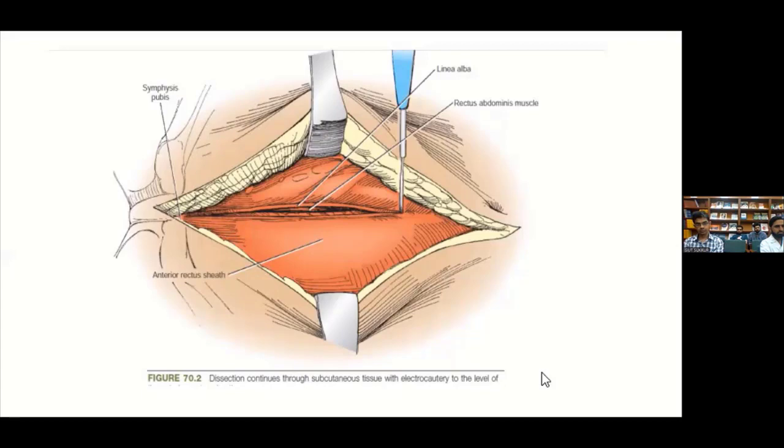And then the abdomen should be opened in layers: skin, fascia, and muscle, but the peritoneum should not be opened. And we will reach the space of Retzius, that is the space between the symphysis pubis and the urinary bladder, and on both sides, the remnant of the iliac vessels.